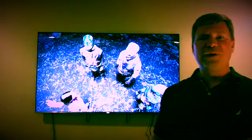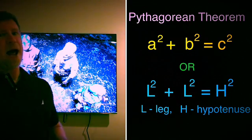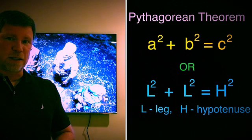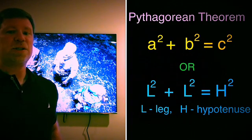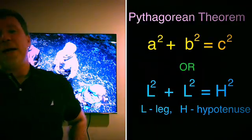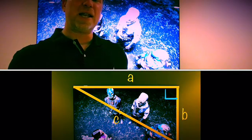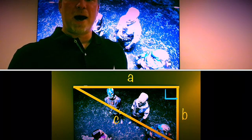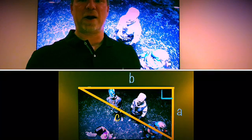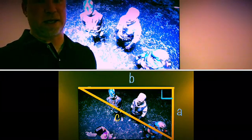What I used in both of these situations is something called the Pythagorean Theorem. It's very simple. a squared plus b squared equals c squared. a and b represent legs of a right triangle. c always represents the hypotenuse. Now, a and b, the legs, can be interchanged. It doesn't matter which leg you assign the variable a and which leg you assign the variable b. The hypotenuse, though, will always be represented by c.